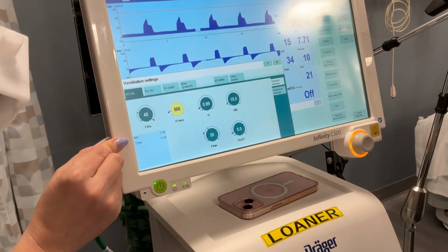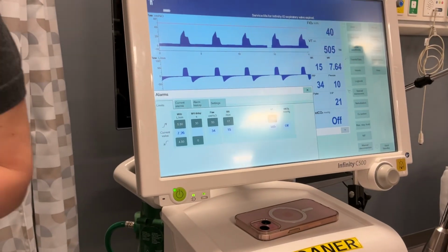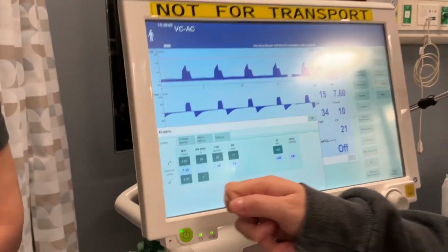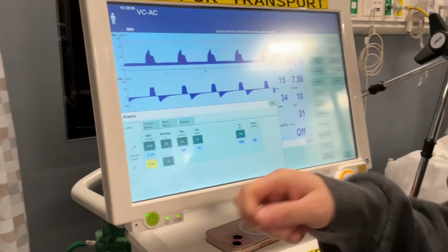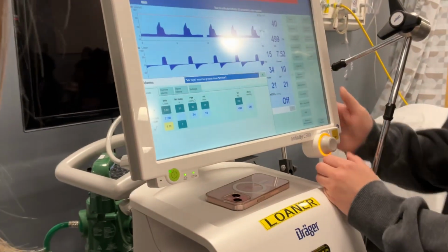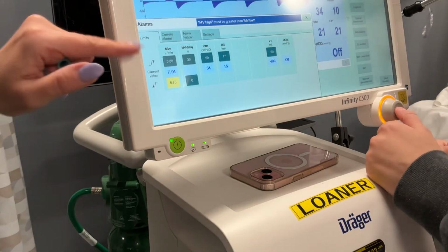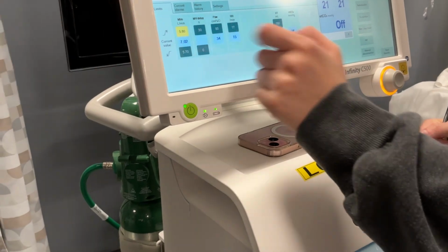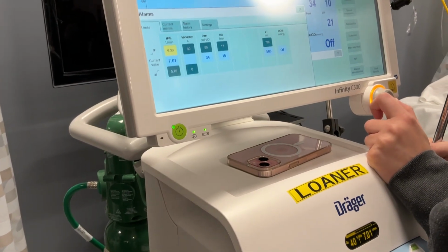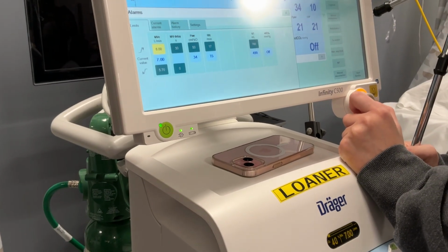Minute ventilation 7.5 for this patient, okay? So, 7.5, what do we want our low minute ventilation alarm to be? Good job. Because you're doing 10% above and below. This is your low. Now you need to adjust the high. So this will go to 8.